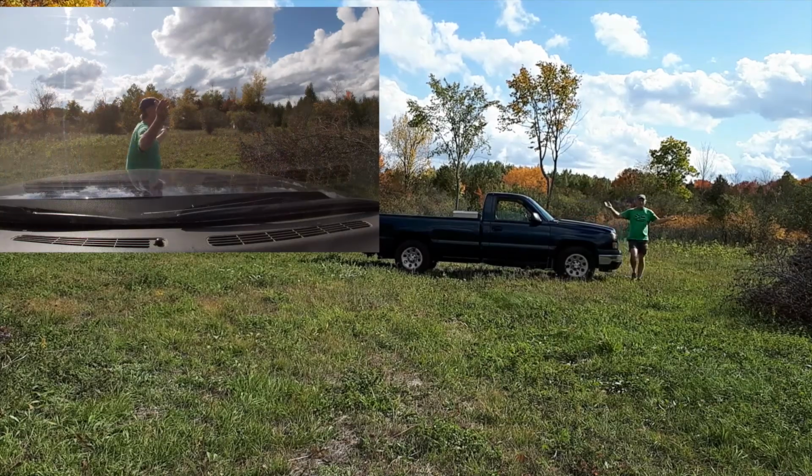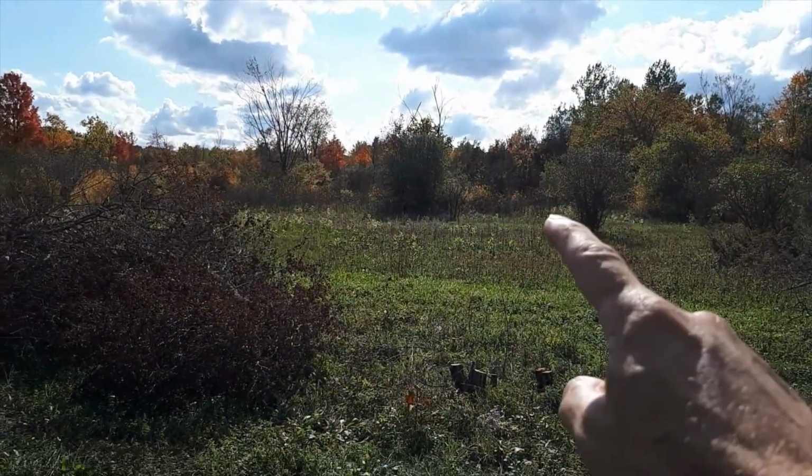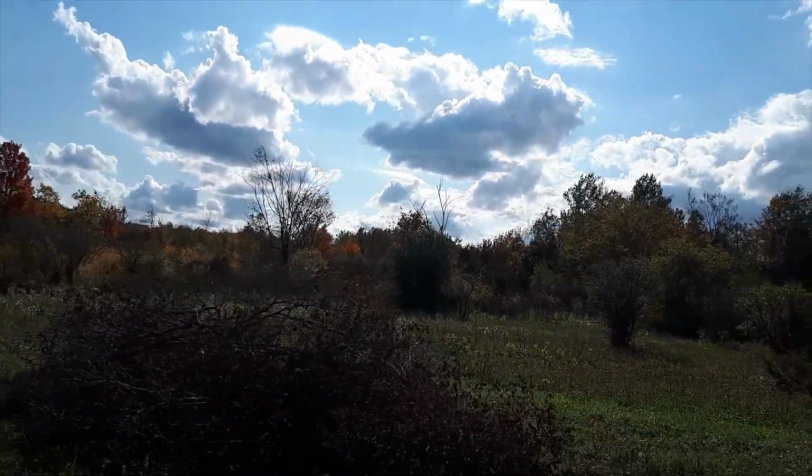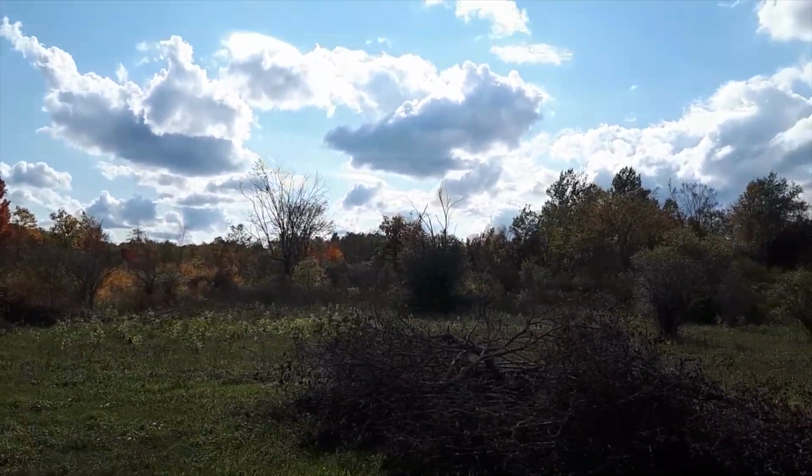And here we are in the back acres. I have trails that run back that direction. I could take the truck back there, but no need to right now. Beautiful sky out here today.